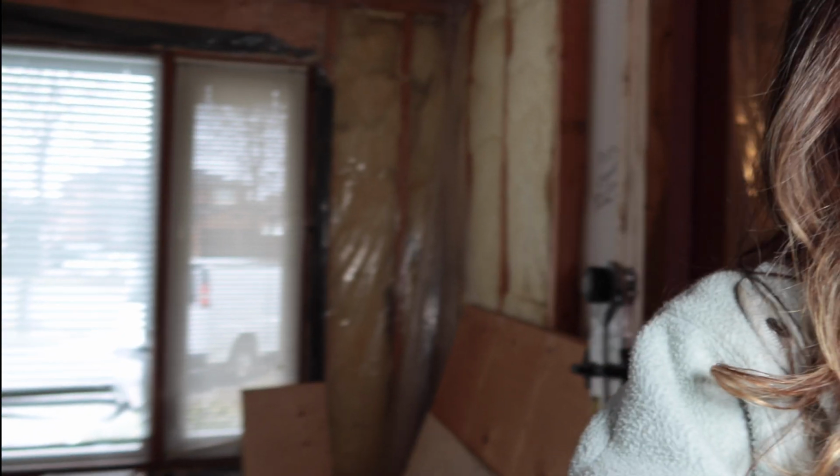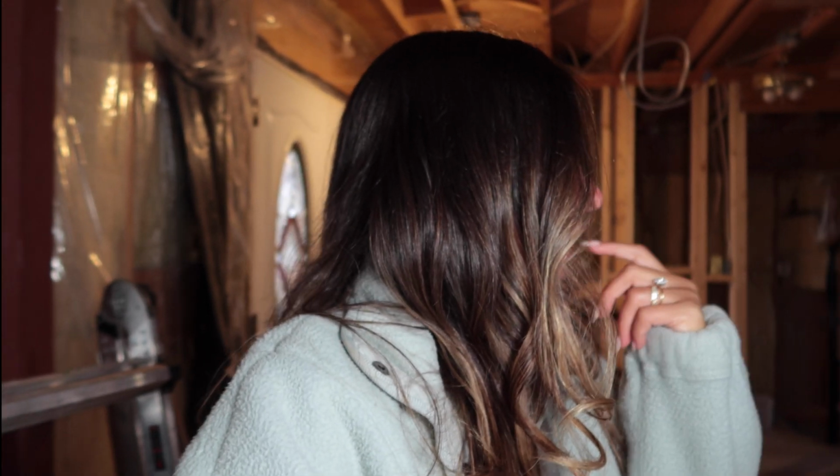And then, so this is still our dining room. And then on this wall right here, we will be doing some floating shelves, a cutout situation to hide some, what are we hiding? A supply vent. So we have to make the wall a little bit thicker.